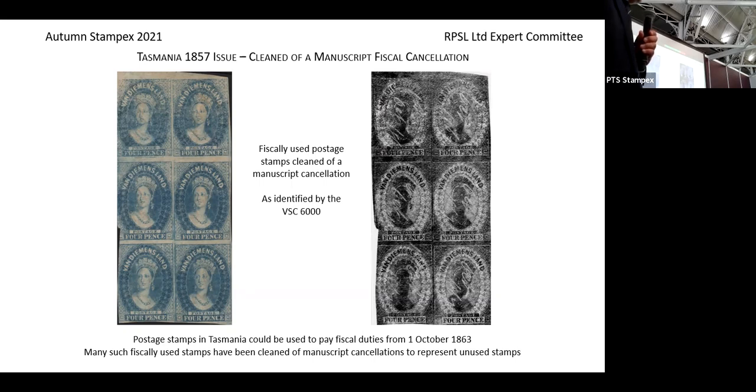This is relatively straightforward because you can see the manuscript signatures. The really silly thing is, some of the early ones, the local post offices used manuscript to cancel their stamps, which are very rare and very desirable. And so the forger has sometimes taken off postal manuscript markings to make them.